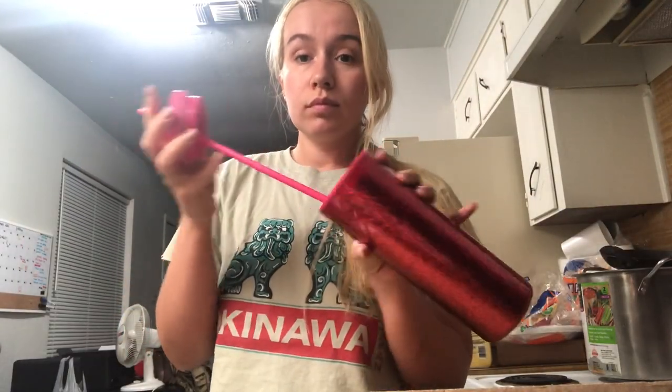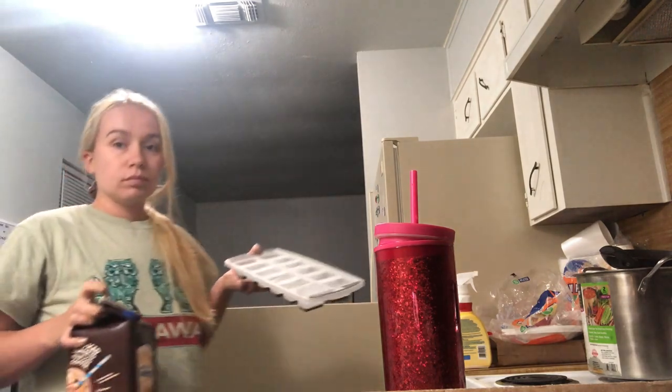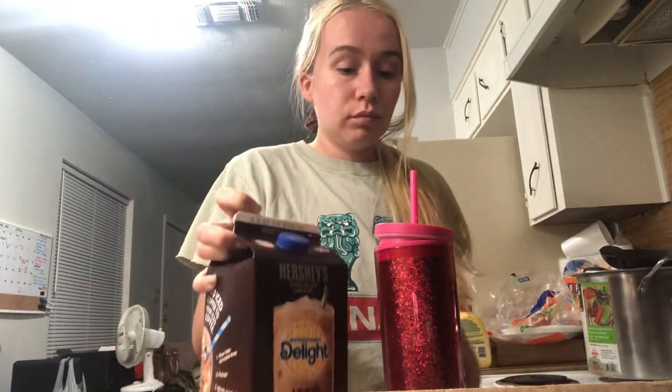After doing that, I'm gonna go into the kitchen and make myself my iced coffee for the morning. I got this new pink sparkle cup from Walmart. So the items that I went ahead and grabbed are the ice cube tray and this caramel chocolate iced coffee mix.